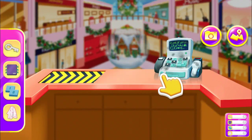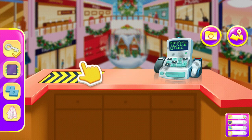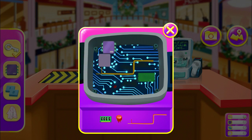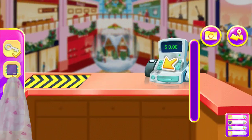We have to fix the cash register. Unlock first. Unlock the cash register. The screen is broken. Let's fix it. Fix the keyboard. Clean the cash register.